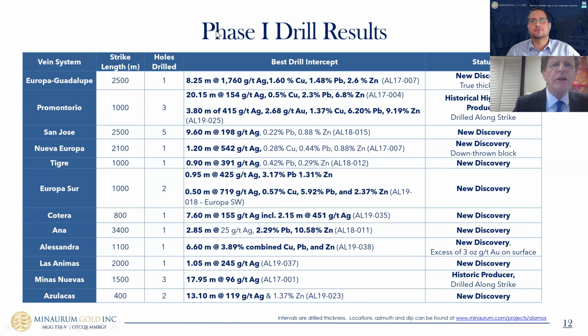And one of the criteria, of course, was the phase 1 drill results. Now, I'm not going to go through and read all of these, other than to point out the Europa-Guadalupe, where we had, as I mentioned before, 8.25 meters of 1.7 kilos. Promontorio had a couple of nice holes there, holes 4 and 5, and hole 25. Nueva Europa had a meter or so of 0.5 kilo. So we had all these interesting results from these various targets.